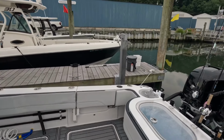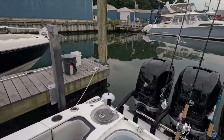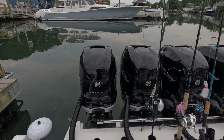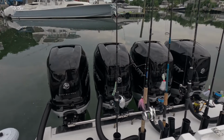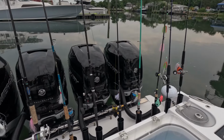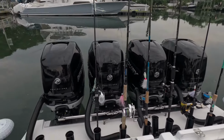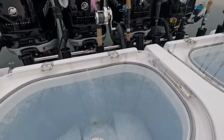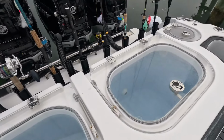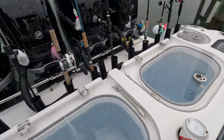We are on a 39 Nortec Superfish. Name of the boat is Super Crab. It's Mike's boat. And back here, we have four 400 Merc Verados. These are the inline six supercharged Verados. You'll see two huge live wells here. We're using one live well as a fish box. The other live well will be bleeding the fish.